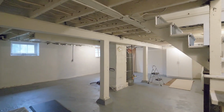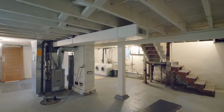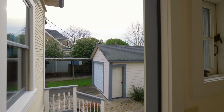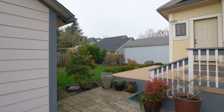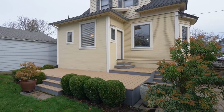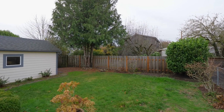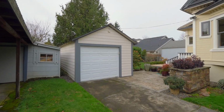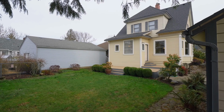This home also includes a large, unfinished basement with a washer and dryer included. Relax or entertain on the back deck overlooking the private yard. You'll also enjoy tons of storage, including a detached garage and off-street parking for several cars on the long driveway.